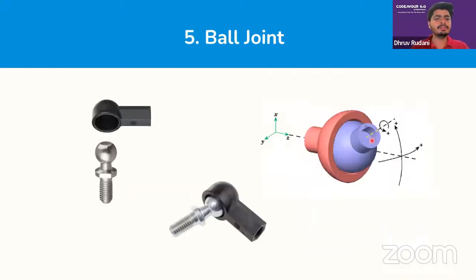Then the fifth joint is a ball joint. For a ball joint, there are a lot of motions. You have a lot of freedom, so it allows movement in multiple directions. Here you can see an example that it is moving in the x-axis, y-axis, and also the z-axis. If a cylindrical joint is applied, then only the z-axis, otherwise it's the y and x-axis together, right? So this is a ball joint.